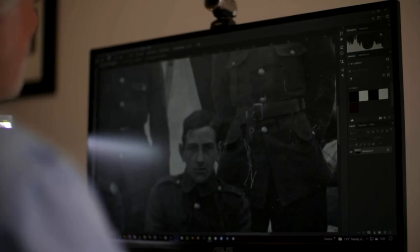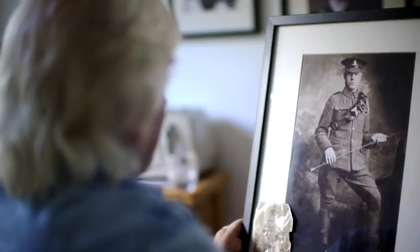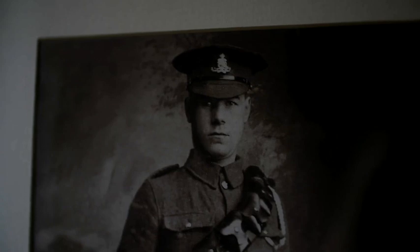He restores old photographs and thinks lockdown encouraged people to sort through their old pictures and reminisce. Often I get wartime photographs where the photograph of, say, a soldier or whatever is the last picture that's taken of them, so it's obviously very, very important. I've got one here of a First World War soldier that obviously looks like it's been carried around in somebody's pocket or wallet. It's got very crumpled and creased. This is the finished result, which is printed and framed. You can see exactly all the detail. It looks like it did in the first place.